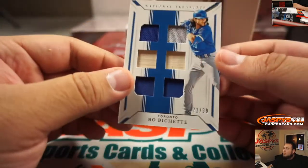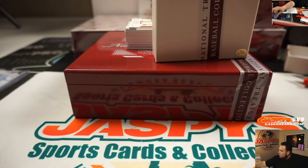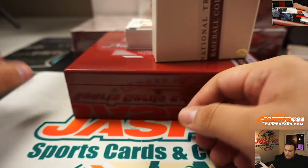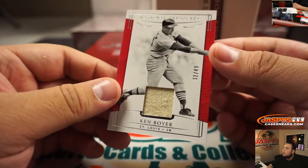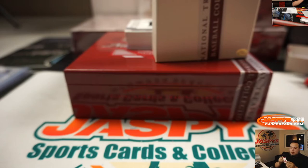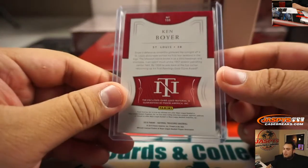We have Bo Bichette, 71 out of 99. Aaron with the Blue Jays. We got Ken Boyer, 32 out of 49. St. Louis. Should be St. Louis Cardinals. Winner Nick. Bo's been around on some stuff, but he'll be a rookie in this upcoming 2020 class.